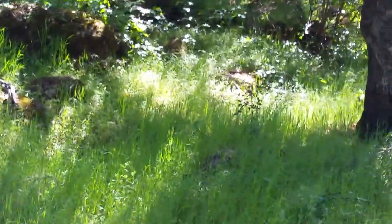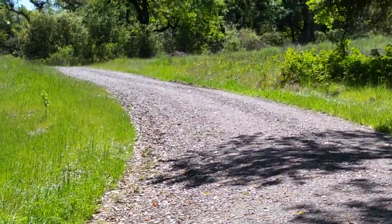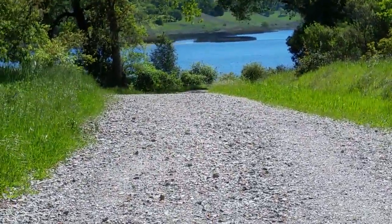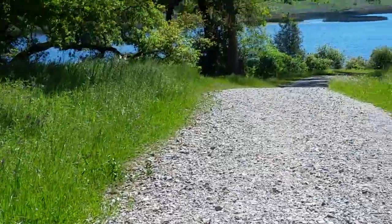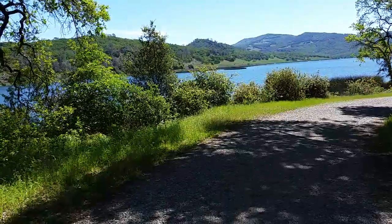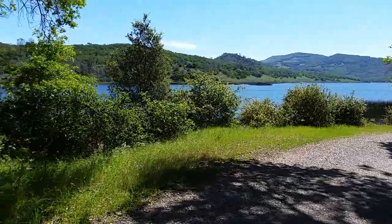After a little while, you lose sight of the lake, and there's some neat rocky outcroppings here. But the view of the lake is coming right back up here in just a minute. I noticed this road up a hill off to the right. It's a little too warm to go exploring on that one today. And here we are with the lake back in view.